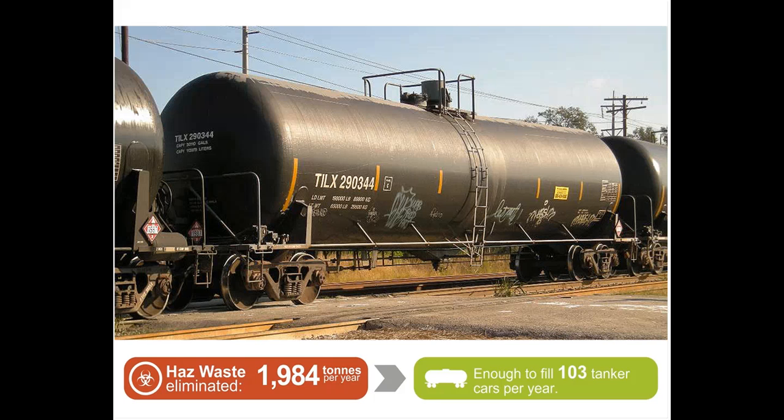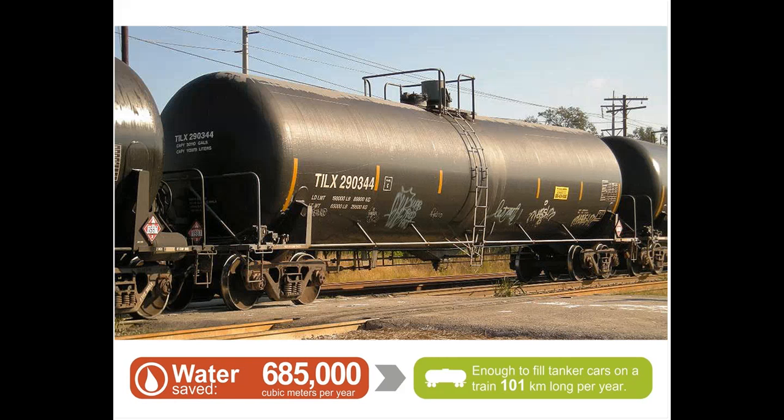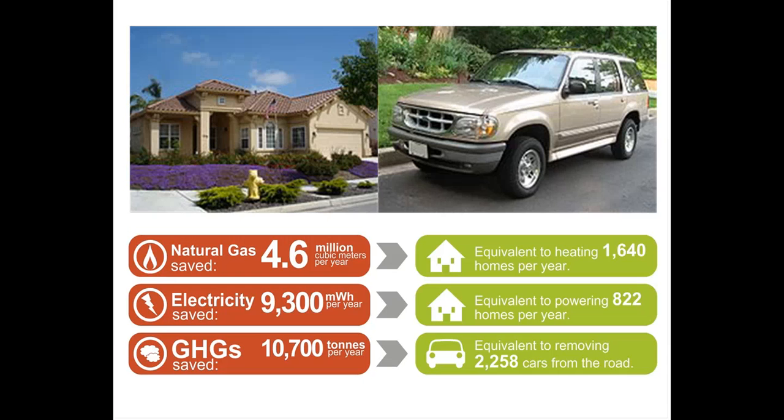Then there's different ways, instead of saying those projects that I just mentioned would save 2,000 tons a year of hazardous waste, but that's hard to get your mind around. But they would equivalently avoid 100 tanker cars a year of hazardous waste. Now it's a bit easier to get your mind around. Or the amount of water, 685,000 cubic meters doesn't mean a whole lot, but that's like a train 100 kilometers long full of water. So there's different ways to do it. So think of, in the energy ones, there might be the amount of homes that could be heated or powered, or the amount of cars that you could take off the road. So try and get it in a format that people can understand.